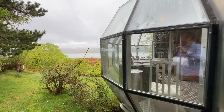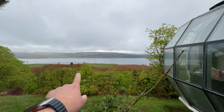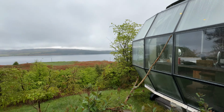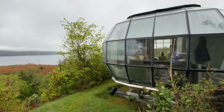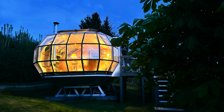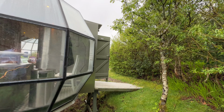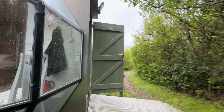And honestly, every day we've seen herds of deer, and you see the deer just walking along there when you wake up. That's the other side. At night time, I'll put some nighttime pictures in. It just is so cozy. But come in, please.